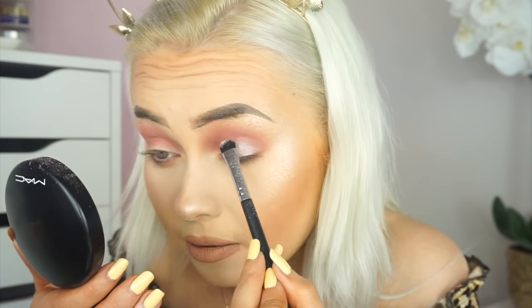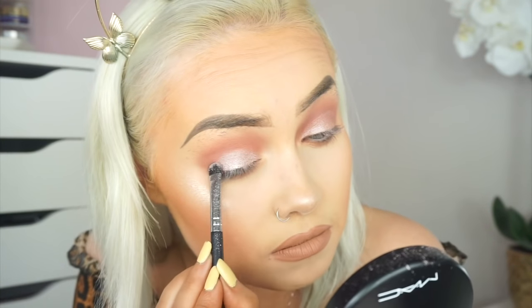I would use my finger, but I can't get my finger in the tub because of my nail. Okay, so I'm actually now just going on with this eye with the pigment without actually spritzing my brush. And it actually didn't really need spritzed, actually.